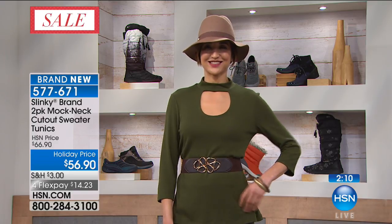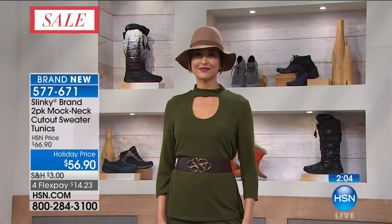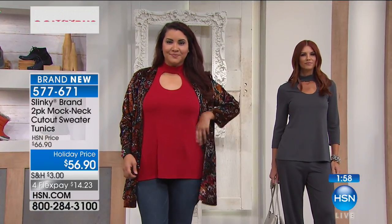And I mean, I live in these. I wear them with my jeans. I wear them with my skinny pants, with my skirts. I mix and match them. They go under all my jackets. I could throw a little jean jacket over. I could throw a blazer over. I could throw my fur, my leather, my suede over.